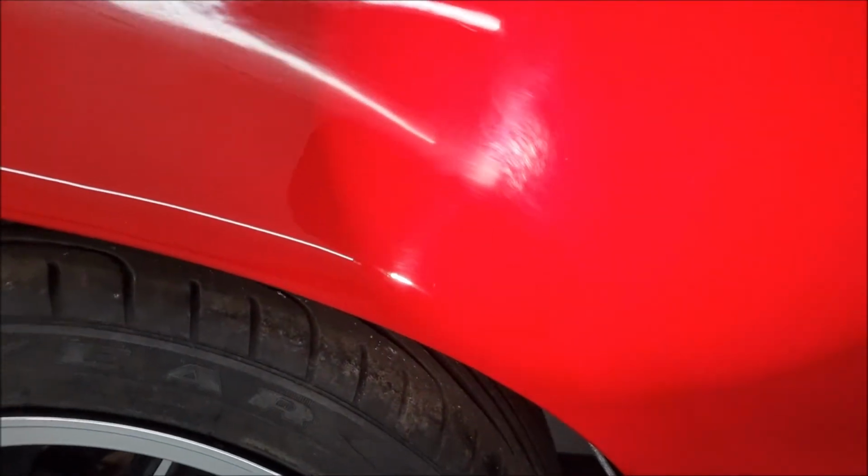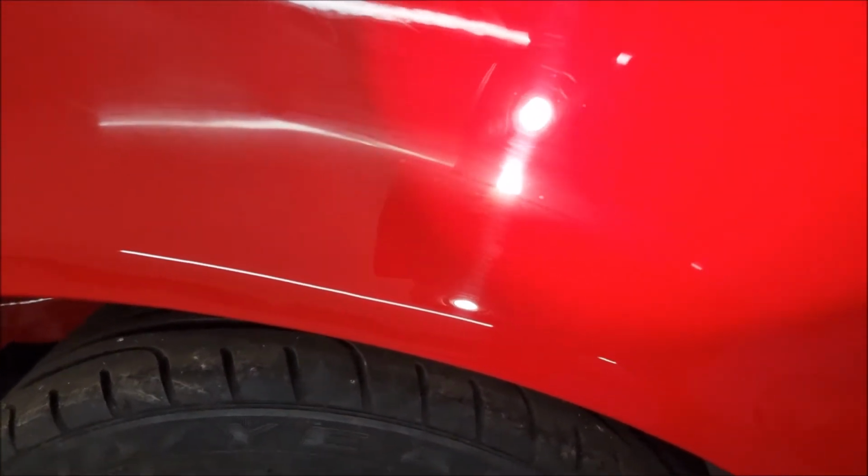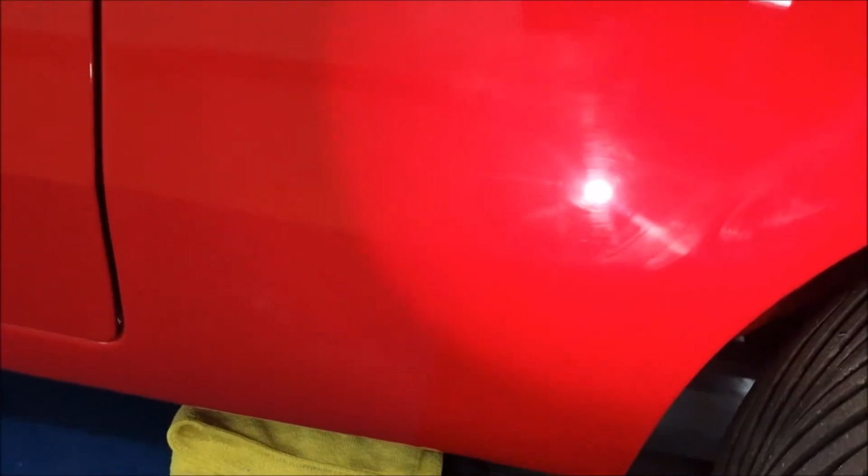So as we go across the panel and the wheel arch, you can see certainly there's flattening marks all the way around this panel, and all this is flatting and not being polished out. As we go around the car, we just pretty much see the same on every panel.